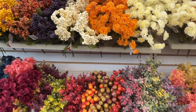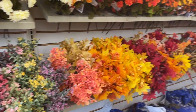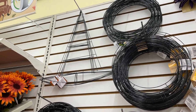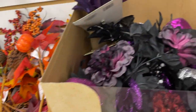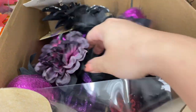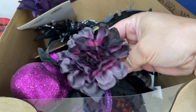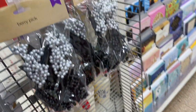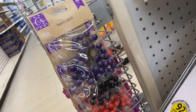So much fall decor. I have not bought any yet, but how cute is this witch's hat frame? I'm still on the lookout for the bicycle one. I have a feeling that time has come and gone. I don't think they ever came to my Dollar Tree, to be honest, but that's okay. No biggie. Onto the craft section.